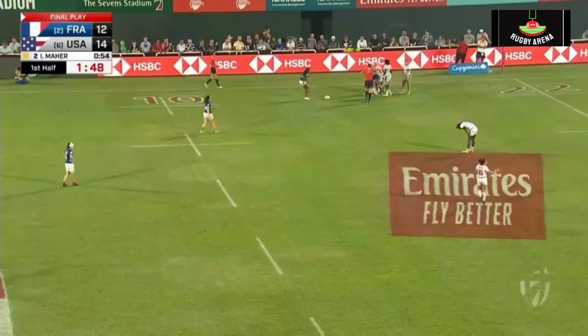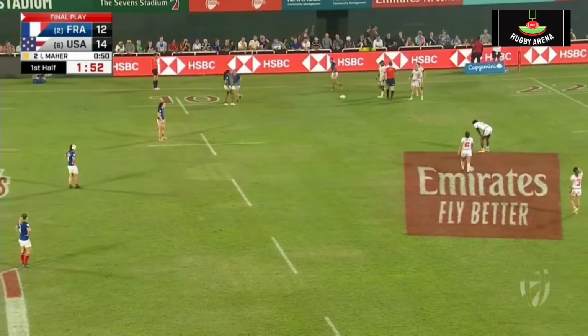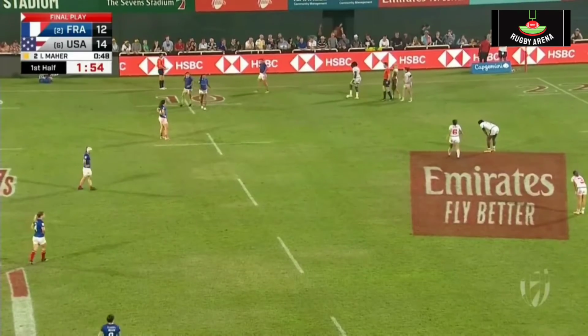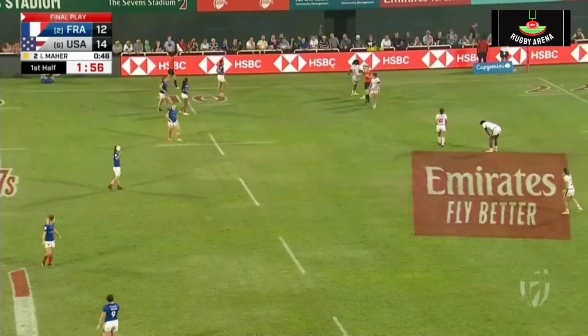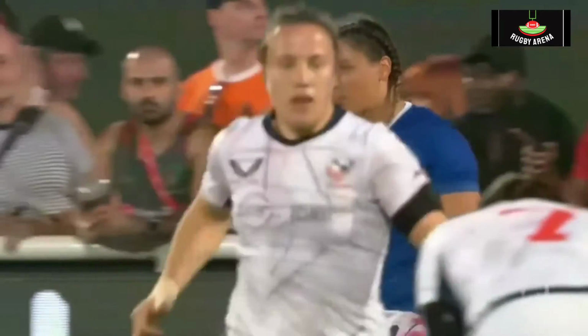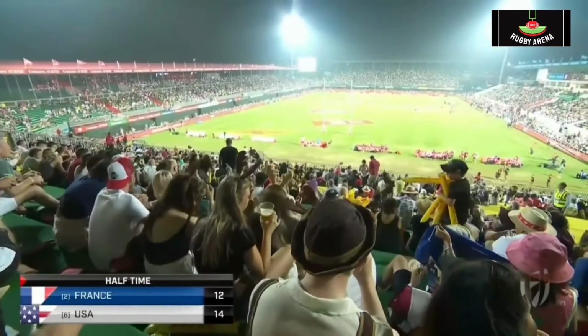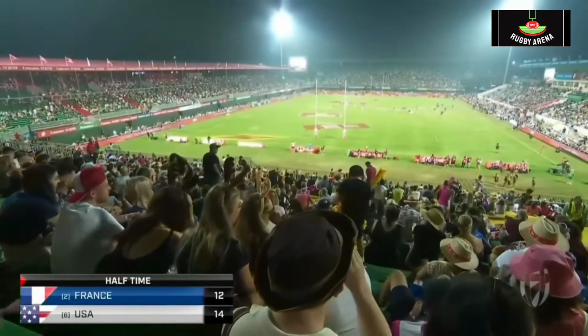That player was a wasted opportunity for France. They're releasing that ball way too early. When you know you've got the numerical advantage, it is important that you eat away at the space. The first ball receiver has got to go forward rather than just shipping the ball, allows USA to crab across and defend. Well, that is halftime. Cheta Emba gets the ball off the field. USA are leading 14 points to 12 over France.